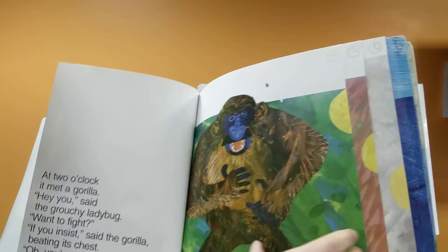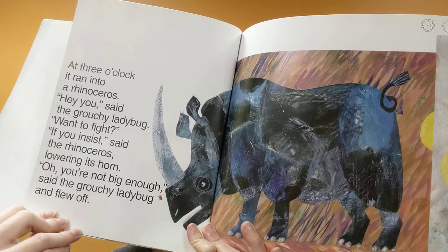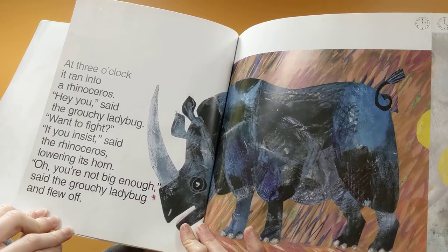Ooh, what about this one? It's a rhino. At 3 o'clock, it ran into a rhinoceros. "Hey, you," said the Grouchy Ladybug. "You wanna fight?" "If you insist," said the rhinoceros, lowering its horn. "Oh, you're not big enough," said the Grouchy Ladybug, and flew off.